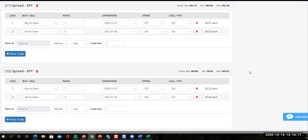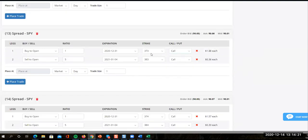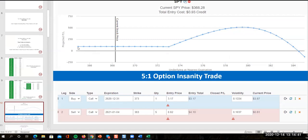All right, so we are in the 373s, 383s. Is that what I said we were in? I believe it is. Yep, all right. So we are in this one from a credit of 93 cents, okay? 93 cents. And you can see here, anything below 373 is going to give me basically 93 cents, or $93 profit. And we're trading well below this. Then if we start to get into this major profit bubble here, that profit begins to increase, topping out at maybe as much as 500, probably a little bit more than 500, if it were to go up there on the last day.